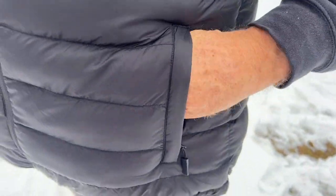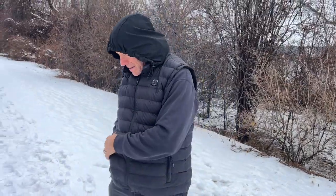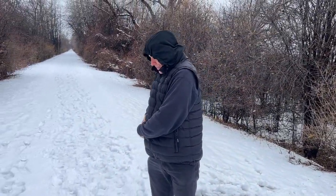Got my hands in my pockets. The pockets are really warm because the heating elements are right there. So your hands get toasty. Yeah, I'm feeling it there. I'm starting to feel it now. Because they kind of snake, right? It's not like a huge glow. You can feel the element itself heating up.